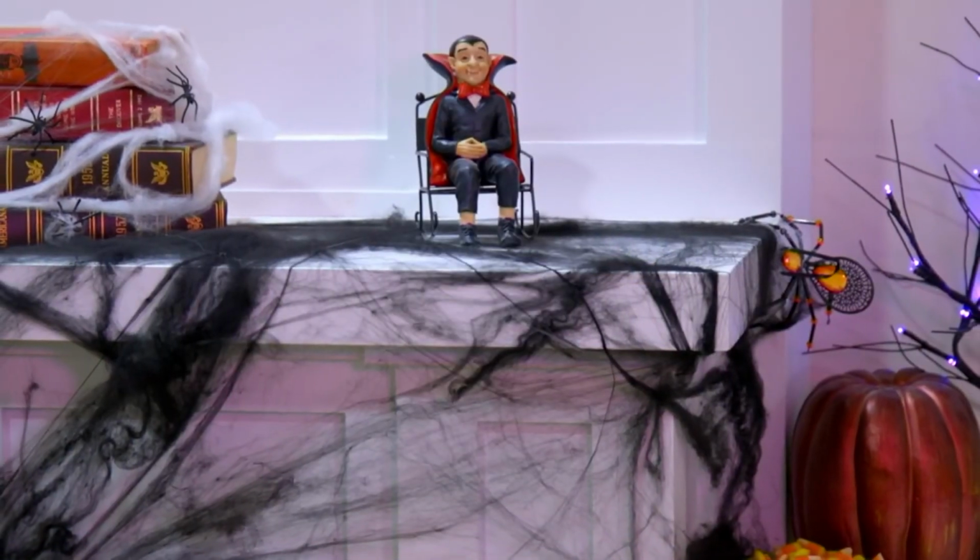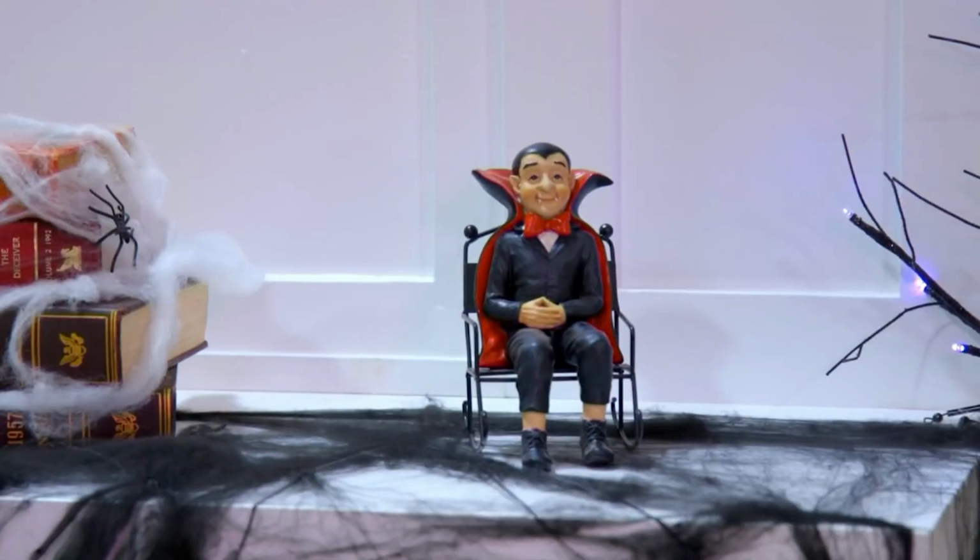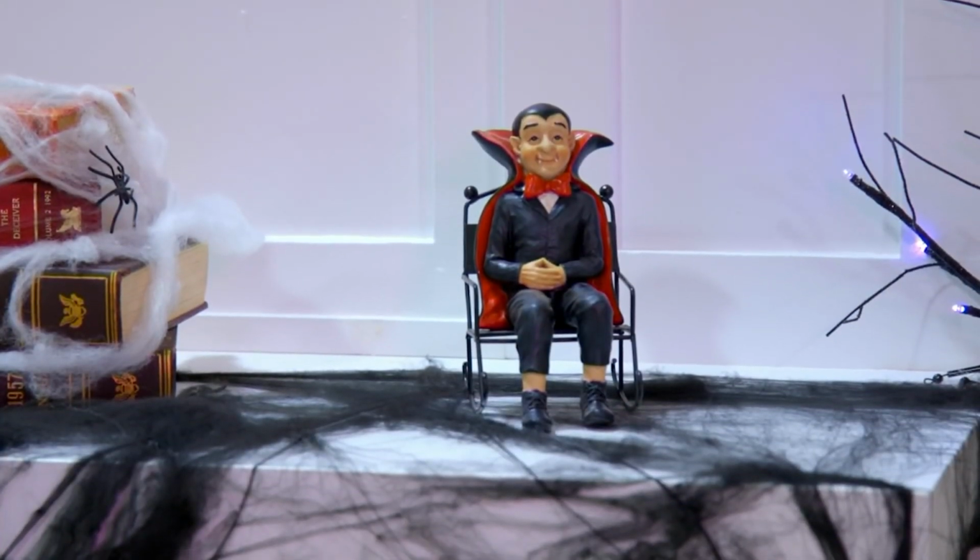All right, so the next item that I have coming up now is going to be one of my favorites. It is a great way for you to decorate. So how many of you have gone out and have seen in the stores so many of those signs?